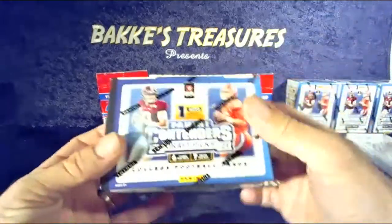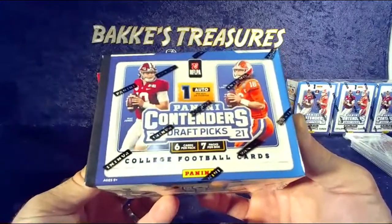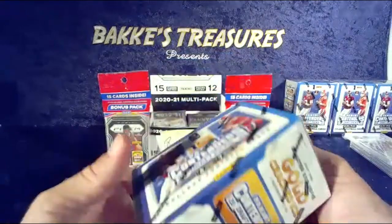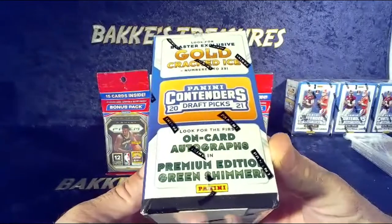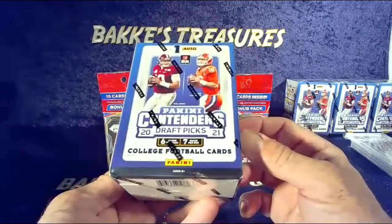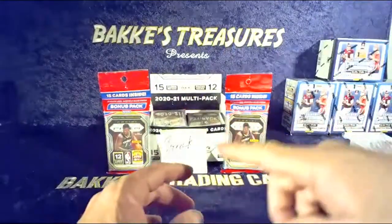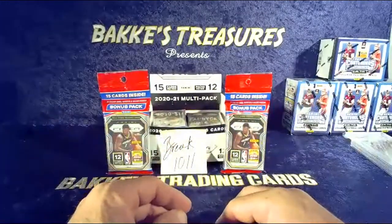And we also have 1 auto on average per box. Panini Contenders Draft Picks 2021. $38 per blaster. Look for the gold cracked ice, numbered to 23, on-card autographs, premium edition, green shimmer, all kinds of cool stuff. And that includes shipping, handling, penny sleeving, top loading, $38 per box.